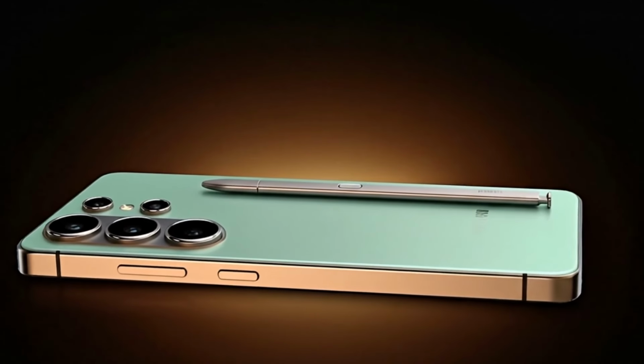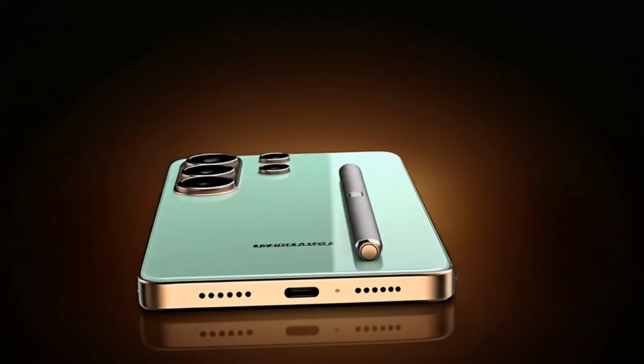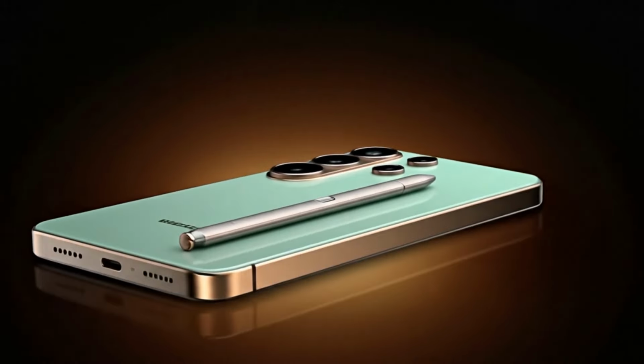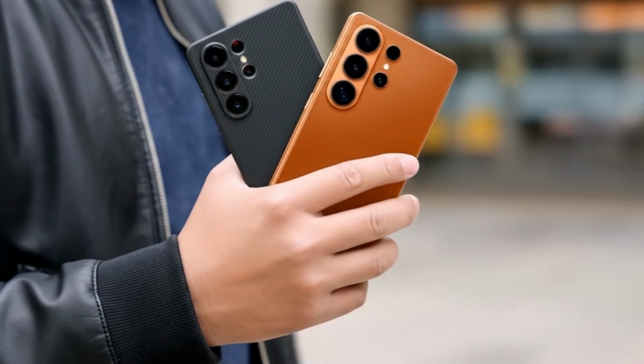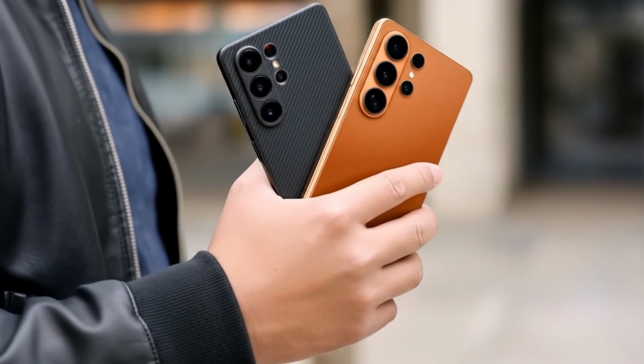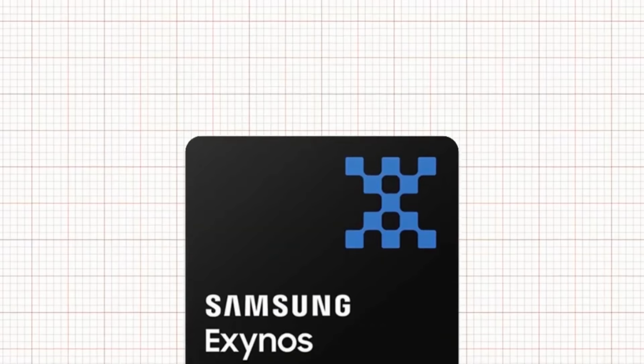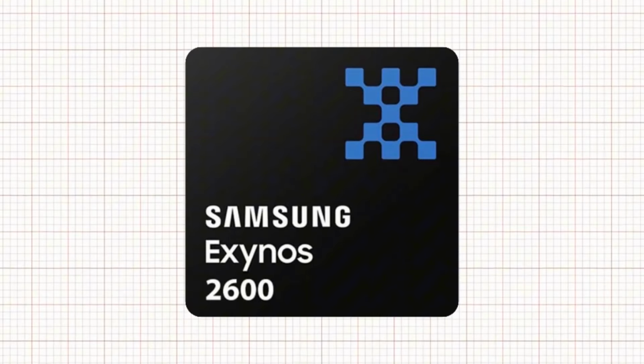It was reported earlier today that Samsung plans to equip the Galaxy S26 Ultra with its in-house Exynos 2600 chip, sparking speculation that the Snapdragon variant might not exist this time. If true, this move would mark a major shift for Samsung, signaling the return of Exynos to its top-tier flagship lineup after nearly 4 years.